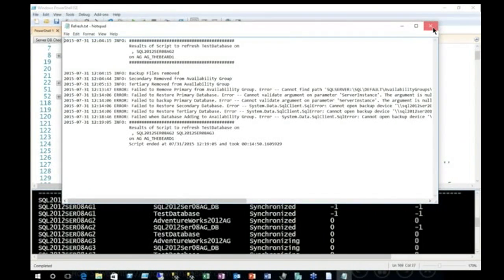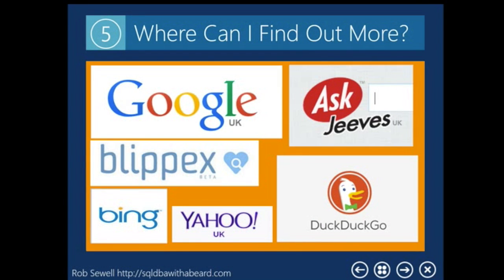So, back to the slides. Okay, where can I find out more? Choose your own personal search engine, whichever one you require, and make use of it. If you're particularly interested in SQL, then I would always say put PowerShell SMO, SQL Management Objects, and whatever it is you're looking for. So maybe it's index, maybe it's table, maybe it's database, and that will normally put you straight to the MSDN page.